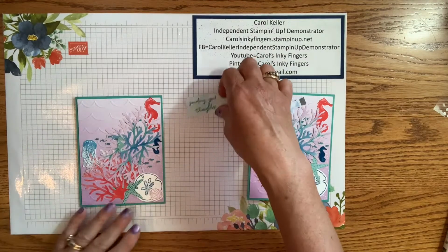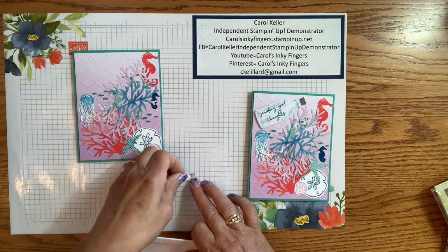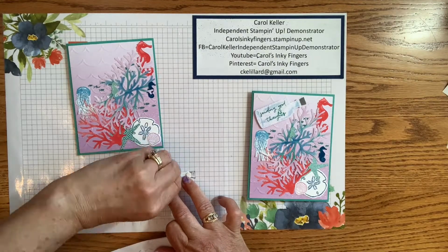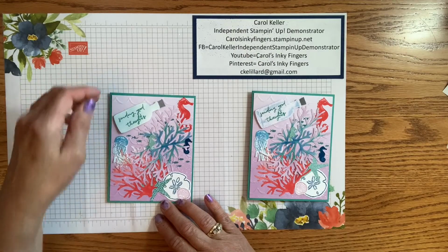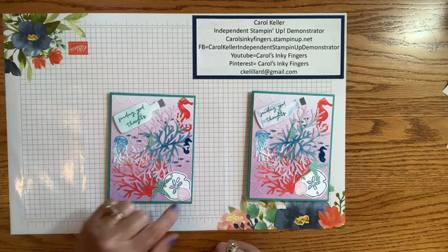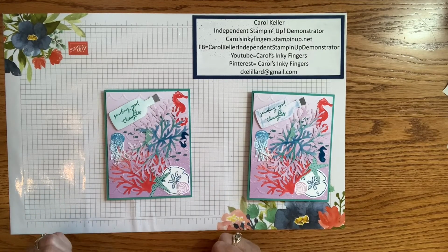And then last but not least, our sentiment. I'm going to put some dimensionals on the back, or probably some minis, at least over here, and maybe we'll use the regular dimensionals for the rest. And there's our sentiment. I definitely like that softened and not being stark white. I almost wish I had done the same thing with the sand dollar next time. But that is our second card.